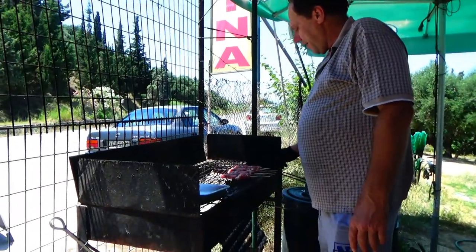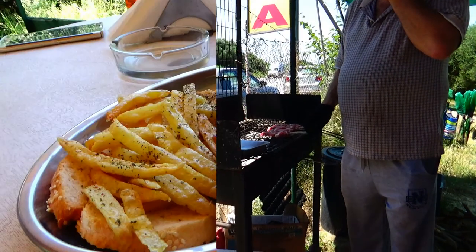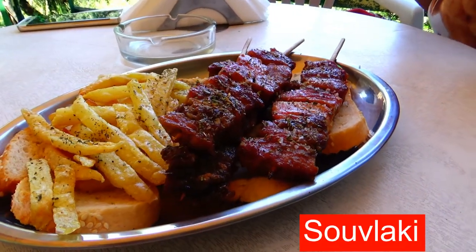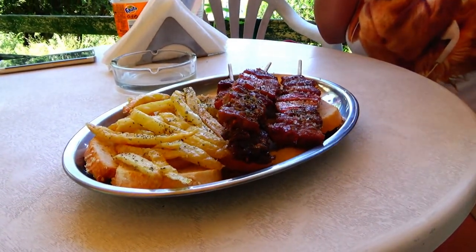Okay, as you can see here, they actually cooked this outdoors. It's actually very nice, cooking some souvlaki. So this here is souvlaki. We got some souvlaki sticks here, we got some french fries. And then at the bottom we got bread, in case you want to actually make souvlaki. So very nice, let's eat.